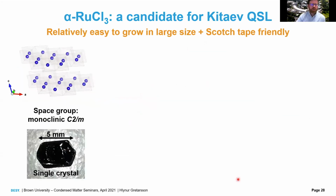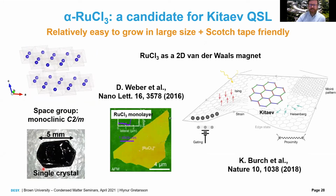Okay, so the candidate that we're going to be looking at is ruthenium trichloride. It grows in the same crystal structure as the sodium iridate, Na2IrO3. What's interesting or nice about this compound is that it's fairly easy to grow. You can see the crystal is about 5 millimeters in size, and then it can cleave. So you can make these monolayers of ruthenium trichloride, and of reasonable size too; it keeps on getting bigger as well. You can make devices, right? You can gate it, or you can bend it, or you can use these kinds of twisting tricks. So this field is very exciting, actually.